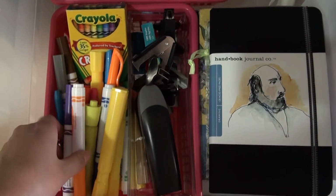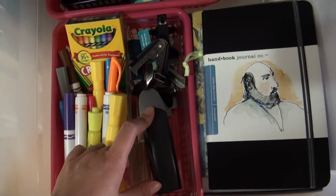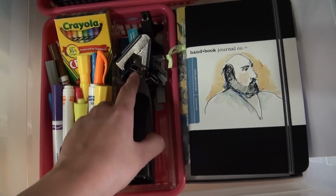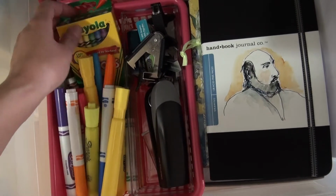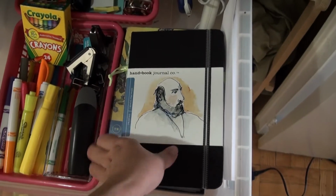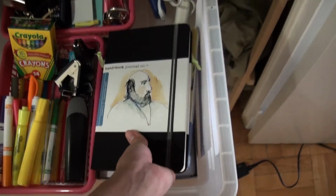So, I have all my markers, my highlighters, staple remover, which is really important for when I had to mark hard copy essays and also staple the rubric. This came in very handy. And of course my crayons. Here I have extra journals, and just underneath it I have blank cards and envelopes.